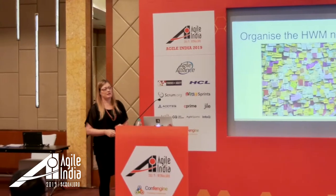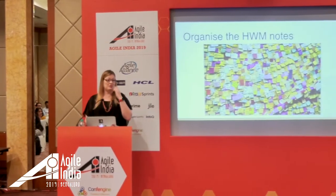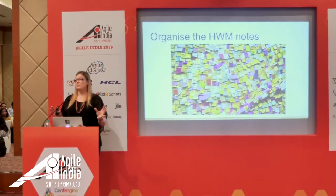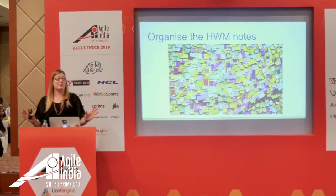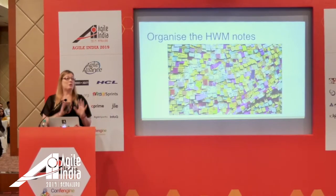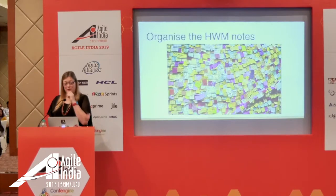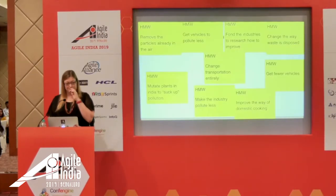And at this point in the design sprint, you would now organize the how might we notes. So you would imagine that everybody has been writing how might we notes like crazy, and you have a wall looking like this, and now we want to make groups of it and try to make meaning of it. So I tried to make some how might we notes yesterday evening.